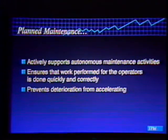The maintenance department's first responsibility in TPM is to guide and support operators' autonomous maintenance activities. Therefore, planned maintenance work should be scheduled so that work performed for the operators is done quickly and correctly, and equipment deterioration is checked.